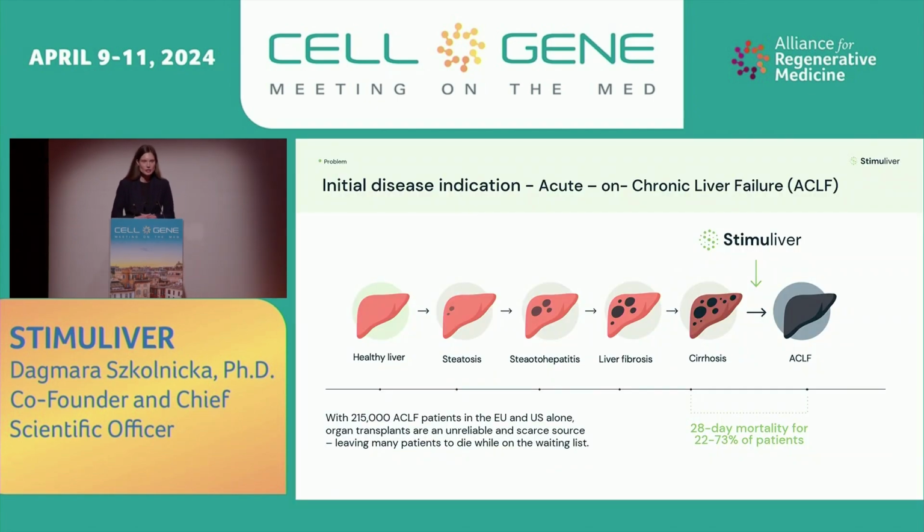Our research is mainly focused on pluripotent stem cells, but we are interested in the liver as it's a fascinating organ. Unfortunately, liver disease kills approximately 2 million people per year worldwide. One of the most affected groups are patients who suffer from acute and chronic liver failure. This syndrome affects about 200,000 patients per year and comes with a very high mortality within a month. Currently, liver transplantation is the only efficacious treatment for this particular group, but as we know, this approach is severely limited by organ donation.